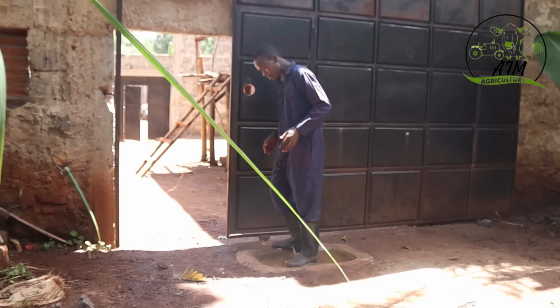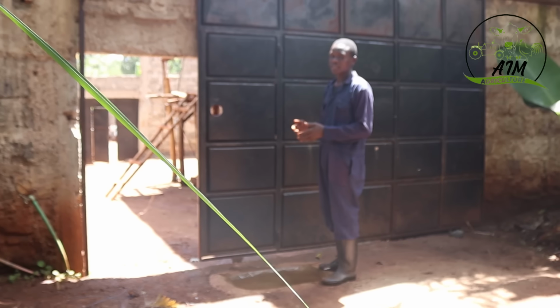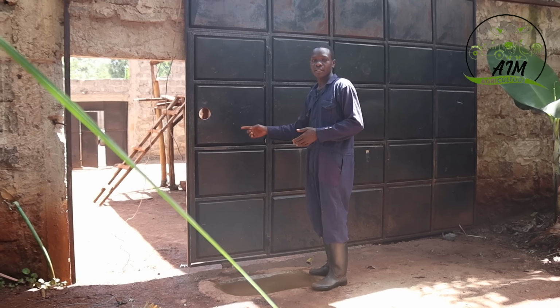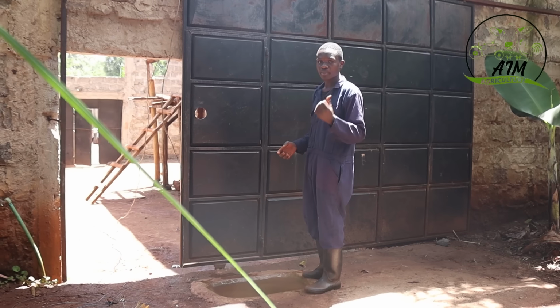These are biosecurity poles. We mix water with magadi so that you can sanitize your legs at the time you get inside the pig pen, and also at the time you get outside the pig pens.